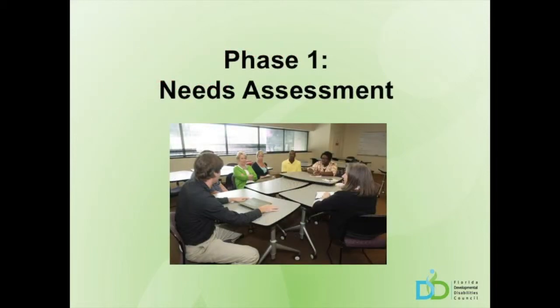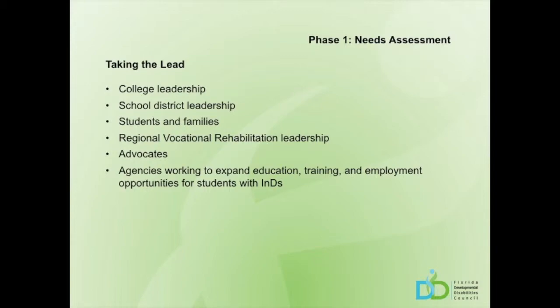Phase 1. Needs Assessment. It is crucial that each community assess the need for additional post-secondary education and training options for students with intellectual disabilities and determine whether additional options are needed, and if so, what type of program would best meet local needs.